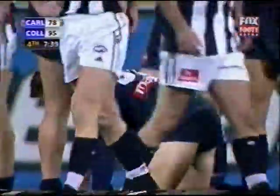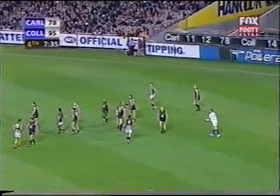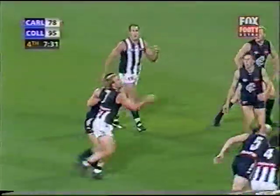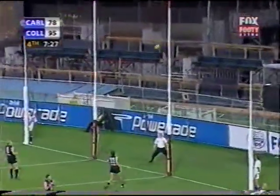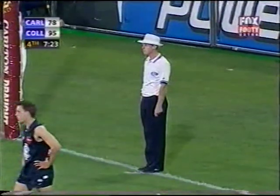Thornton going nowhere, tied up. Another ball up, 20 metres from Collingwood's attacking goal. Just over 7.5 minutes remaining in this one on Friday Night Football. So much to play for. Malloy cleverly. Didac snaps. Wonderful Jared Malloy. Didac gets his second.